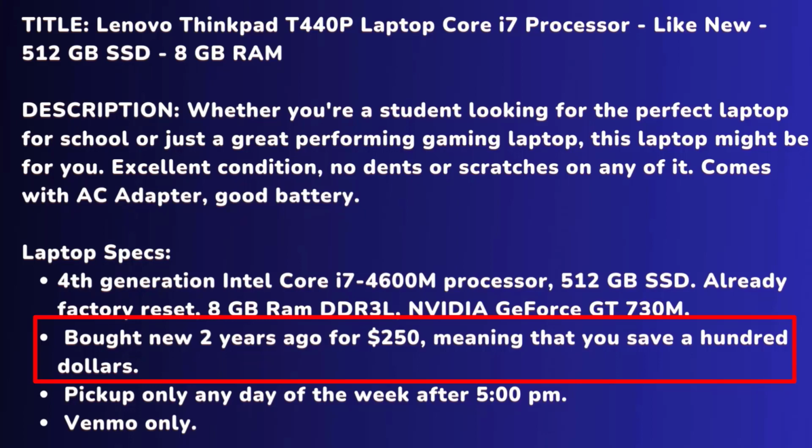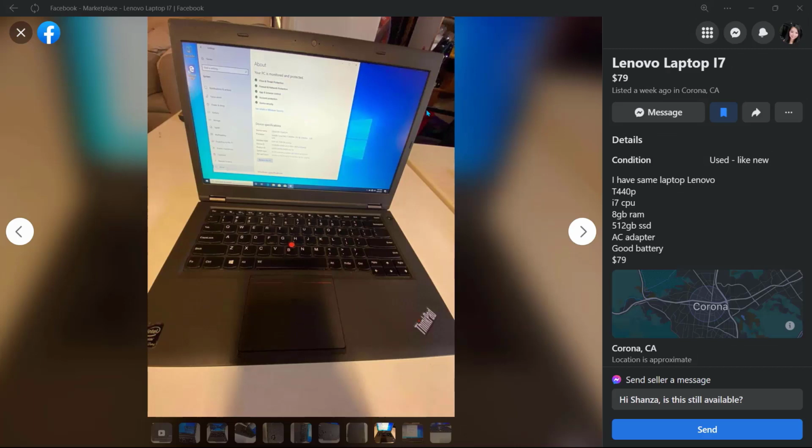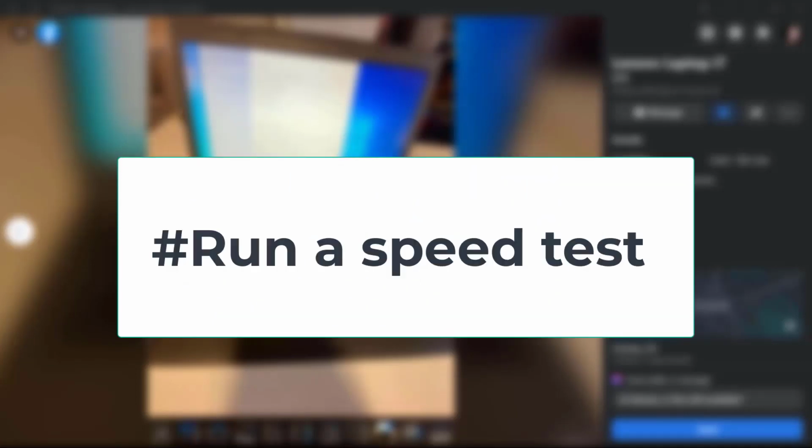Aside from the improved listing, the two other areas that I could potentially improve would be including some more compelling pictures. These pictures that were taken are not bad, but they also could be brightened up or just given a little bit more contrast and made to pop a little bit more. Because this is a higher end purchase, having some really great pictures can be a great way to help your listing stand out from the rest of the pack. Another thing that could potentially be helpful would be to run a speed test on this reset laptop. That way somebody could just get a general sense of how fast they can expect this to be.